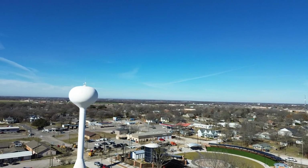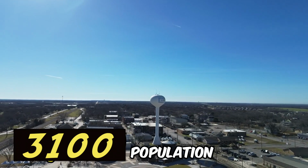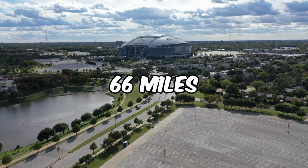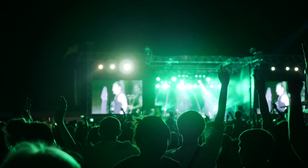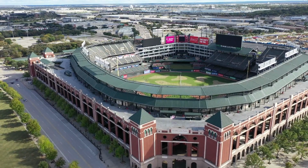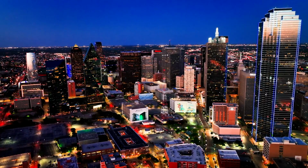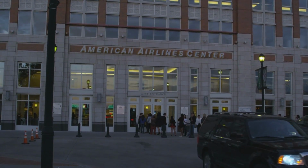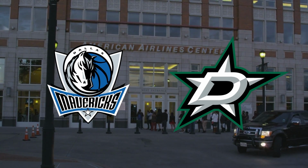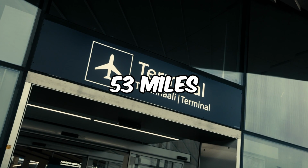Located about an hour north of Dallas, the 2010 census shows about 3,100 people live within the Van Alstyne city limits. Van Alstyne is considered in the far north Dallas area and is about 66 miles from Arlington, which hosts the AT&T Stadium for Dallas Cowboys games and many major concerts throughout the year, the Globe Life Field for Texas Ranger games, and Six Flags and Hurricane Harbor. You are 51 miles from downtown Dallas for many networking events, the American Airlines Center, which is also home to the Dallas Mavericks and Dallas Stars games and many other events throughout the year. And lastly, about 53 miles away from the DFW International Airport.